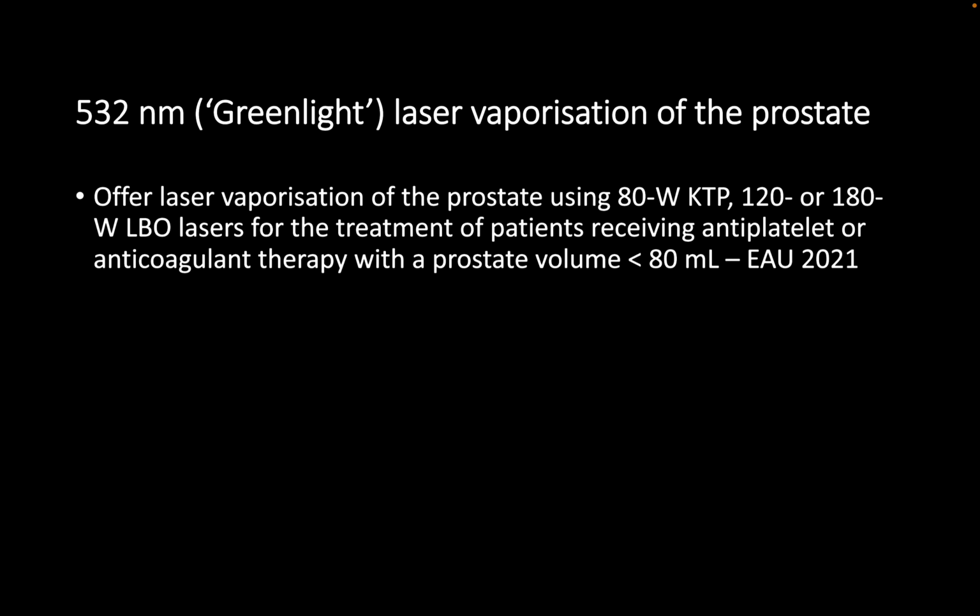That's evident from the GOLIATH study, which compared the Greenlight laser to the TURP. They only excluded the patients who are on anticoagulants, and it does show a reoperation rate of 4 to 5% over 4 years, compared to the TURP, which is normally 1 to 2% a year, equivalent to 7% in 7 years' time.